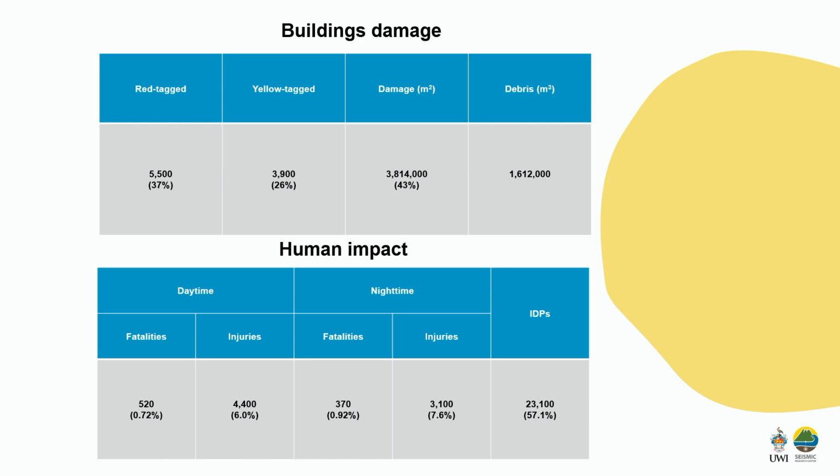And the other important evaluation from here is that you are going to also have close to 60% of the population internally displaced. That means that these people don't have a home to go back to. So we need to take care of these people and put them somewhere safe.